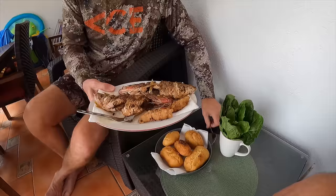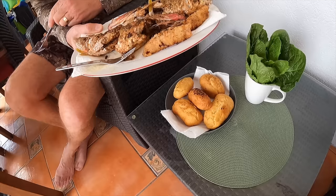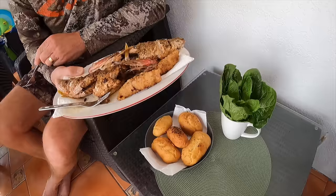Shall we pray real quick? Yes. Dear Lord, thank you so much for all your creation that we get to enjoy and such an abundance here on this island especially. I ask you bless this food to our bodies now. Through Jesus I pray. Amen. Amen. I think I'm going to go with the grouper first.